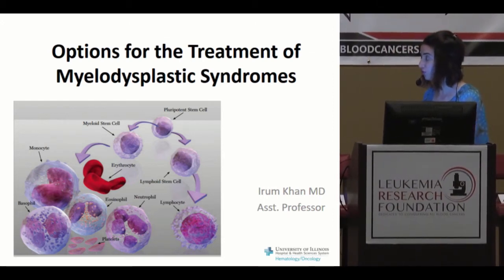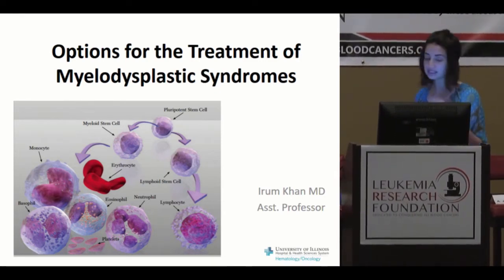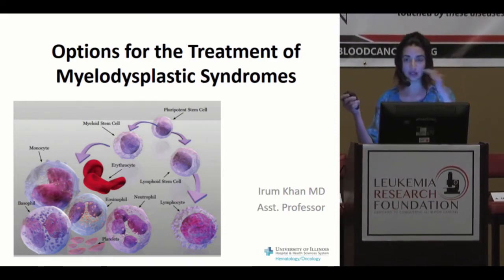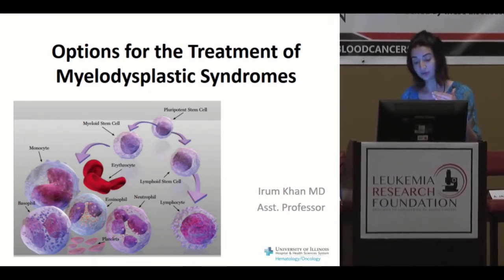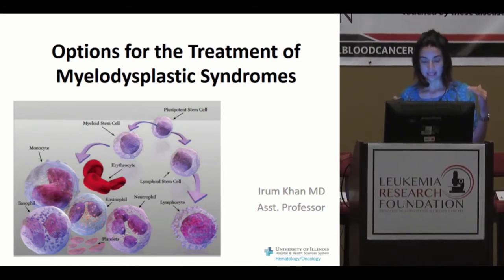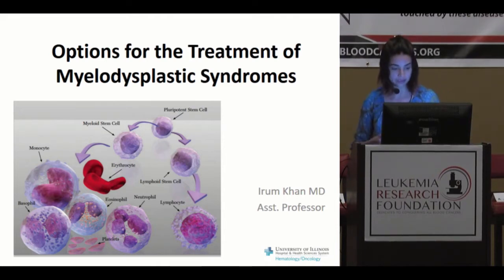Everybody's bone marrow has a limited population of stem cells, and these stem cells, depending on what genetic program is activated, will go on to mature and develop into what we see in the peripheral blood as a mature white cell, red cell, or platelet. If they develop mutations along this genetic pathway that they are supposed to undergo to mature, they will get stuck and not emerge as a mature blood cell. And if we look in the bone marrow, we'll see a bunch of cells that are stuck in developmental arrest and no mature blood cells emerging in the bloodstream, reflected by low blood counts.